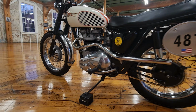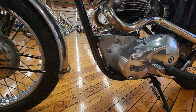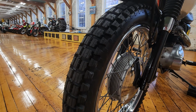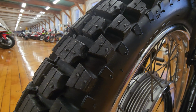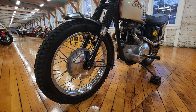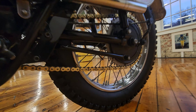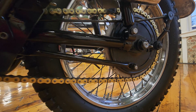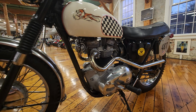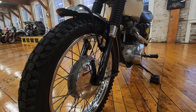I really fell in love with this bike when I saw it. I think the tires that were on it were from the early 70s. Jack hadn't ridden the bike much, and the tires were hard as a rock, so he put brand new trials tires on there, and this thing handles freaking amazing. It runs spectacular. It's got new chain, new tires, and the entire bike has been gone through top to bottom cosmetically. Every single surface on this bike has been polished, plated, or painted.